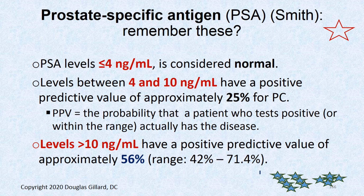So we talked about PSA levels. Specificity is not the greatest, but I'm not a big one with numbers, but I do want you to know these numbers. So PSA, if it comes back 4 or less, it's considered normal. Less than or equal to 4 is no big deal.